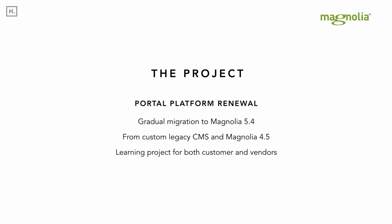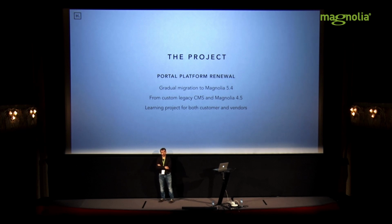You see, it was previously running in multiple systems, one of them being a legacy PHP CMS, one of them was a Magnolia 4.5, and there were other smaller systems which were behind a load balancer that distributed the load to all of those content management systems. So we redesigned all the content from the old system completely and rebuilt them on the bleeding edge 5.4 Magnolia.